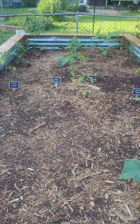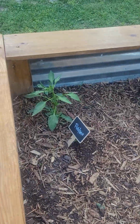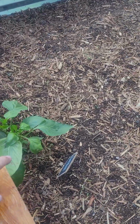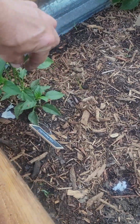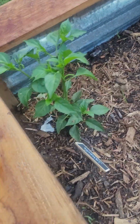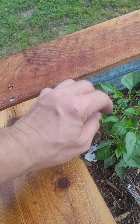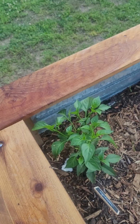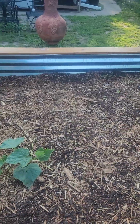So what I have in here in this bed is some peppers on this side. I just started some poblano, and this is red bell pepper, and this is jalapeno. I need to take these off here because if you take these off, it'll put production into the size of the plant, which is what you want. You don't want to let them start flowering too early. You want them to get bigger, and then you let them flower. I do that with those and tomato plants.